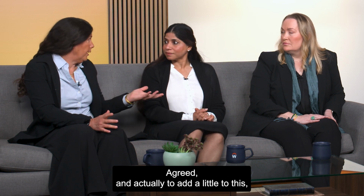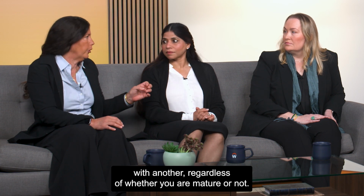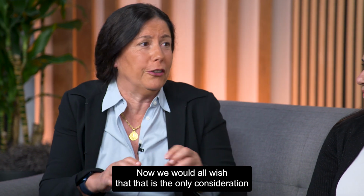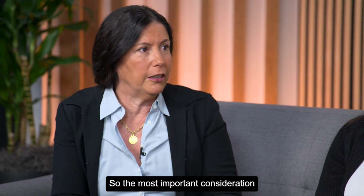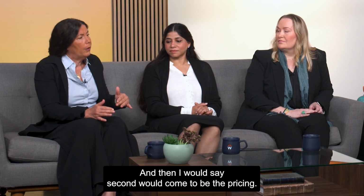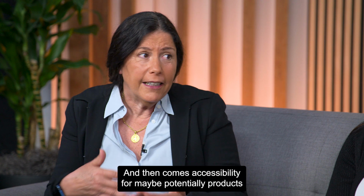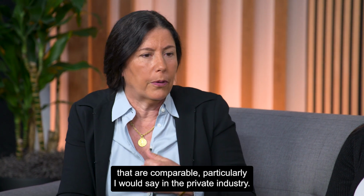And actually, to add a little to this, I think that ACRs will allow you to compare one vendor with another, regardless of whether you're mature or not. Now, we would all wish that that is the only consideration or the top consideration when procuring software. But in general, you get funding to meet a business need. So the most important consideration tends to be how many of the features that the business requires are being met by the software tool. And then I would say second would be the pricing. Is this within the budget that the team was allocated to spend? And then comes accessibility, for maybe potentially comparable products, particularly, I would say, in the private industry.